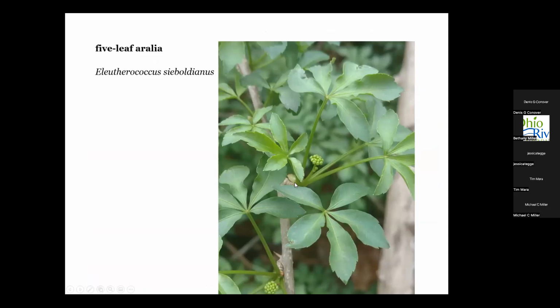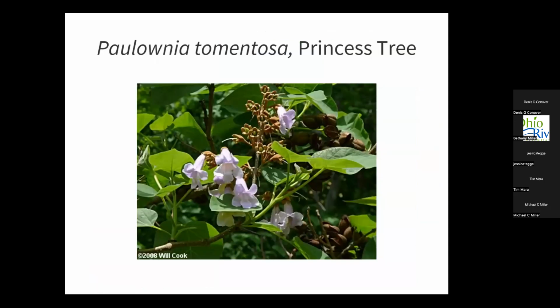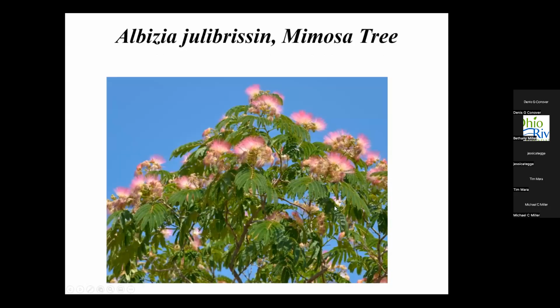5-leaf Aurelia. The Paulownia is, the seeds are dispersed by the wind, and this one is becoming more and more abundant now. This is a beautiful tree, the mimosa tree or silk tree, but it's highly invasive, unfortunately.